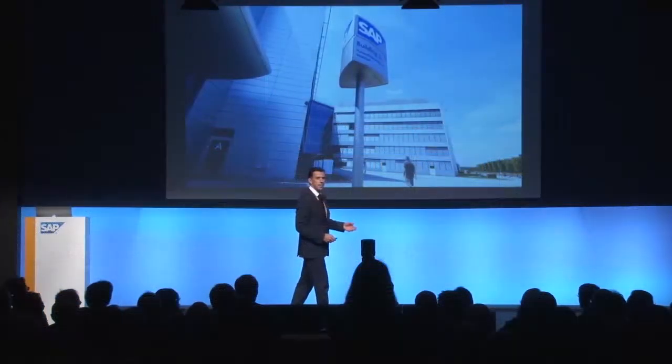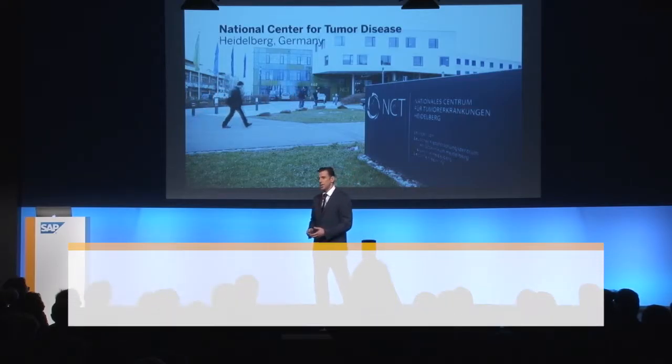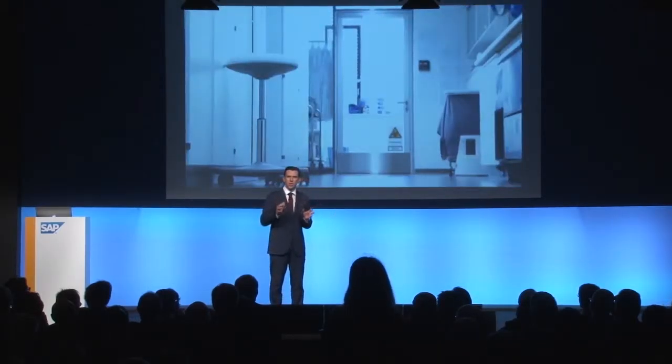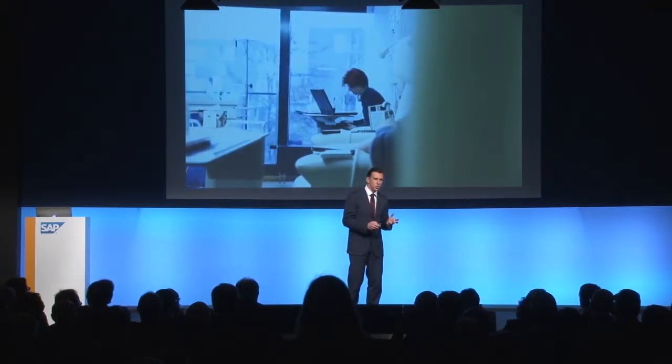I'm very proud that SAP is using our big data solutions to fight cancer, working with experts around the world. This is NCT, the National Center for Tumor Disease in Heidelberg, Germany. They were created to use the best data and the best technology available to treat cancer in a new way. Now, cancer really is an information problem.